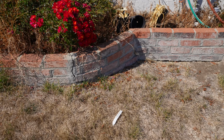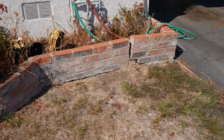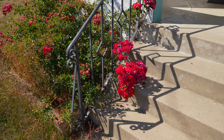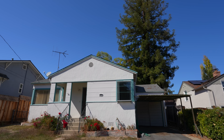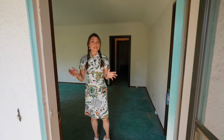The brick retaining wall is falling apart, and the metal railing here is of a traditional style. Both of them have to be replaced, and we're definitely going to repaint the exterior to get rid of the tired look. Now let's tour the interior.